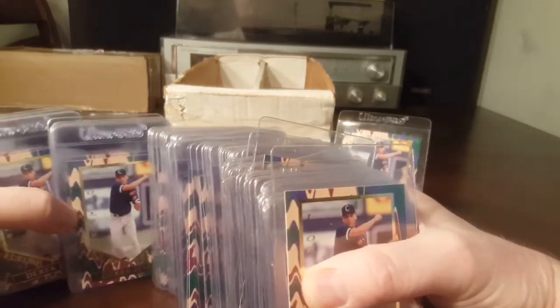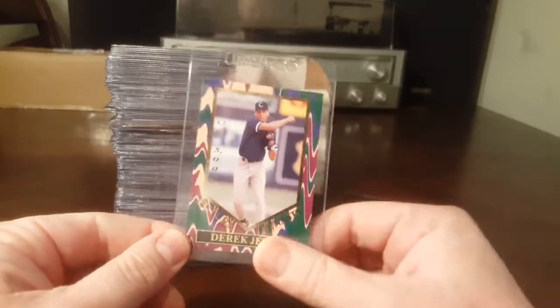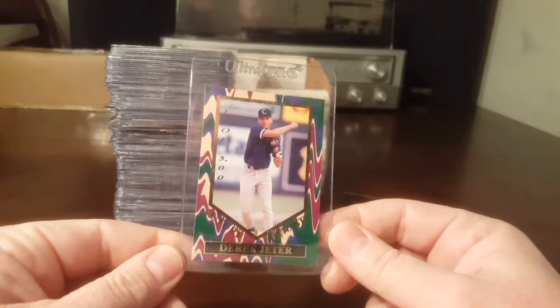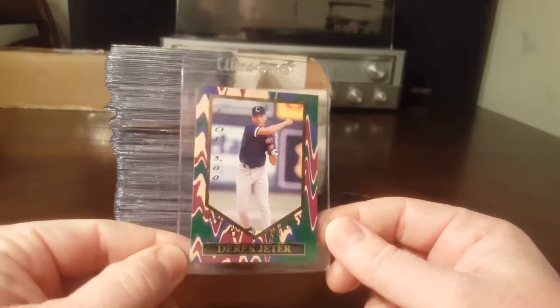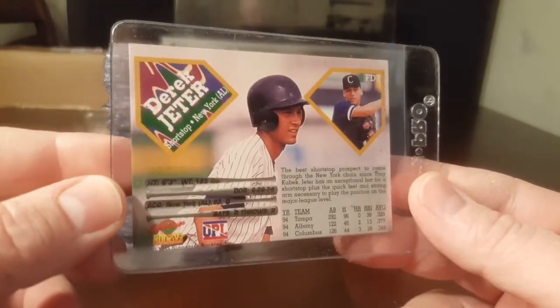So that's what that is, a whole bunch of these Derek Jeter Signature Rookies, and they sell raw for about, I'd say a safe bet is $5 to $10 for each one. Not that I'll be selling them anytime soon. Only 96 of them have been graded, and there's only, I think, 10 or less tens anyways. But here's a look at the back of the card. Pretty cool. But anyways, okay, let's get into the other stuff. I think you're gonna like it.